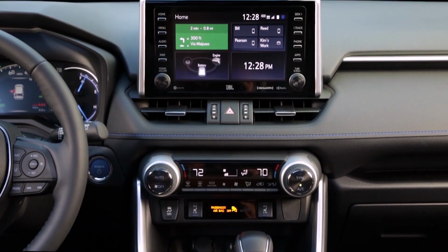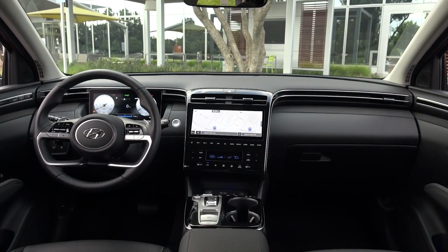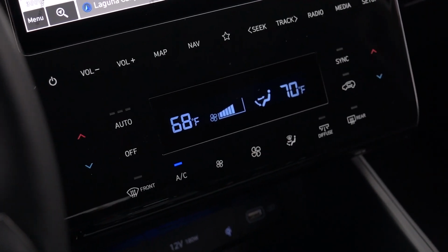If you are just looking for a nicer interior with a more upscale environment, nicer features and technology, I think you are getting more with one of the alternatives like the RAV4 Hybrid, the Venza, or the Tucson Hybrid, which are definitely a step above the Escape.